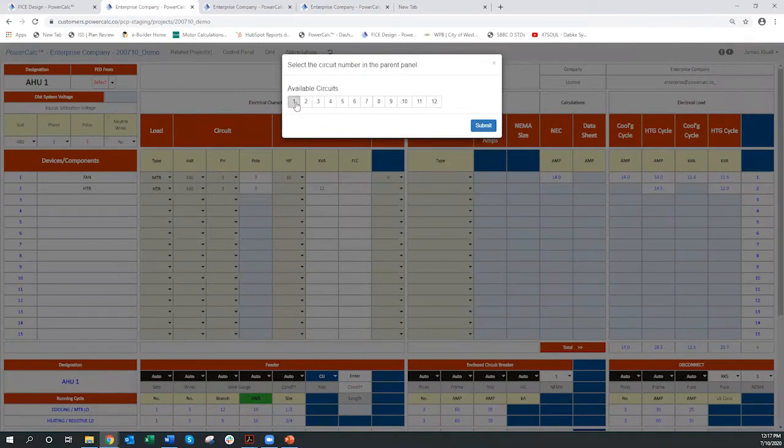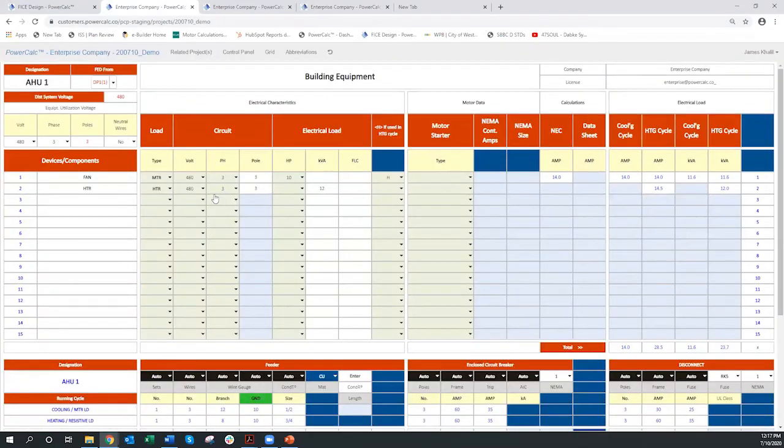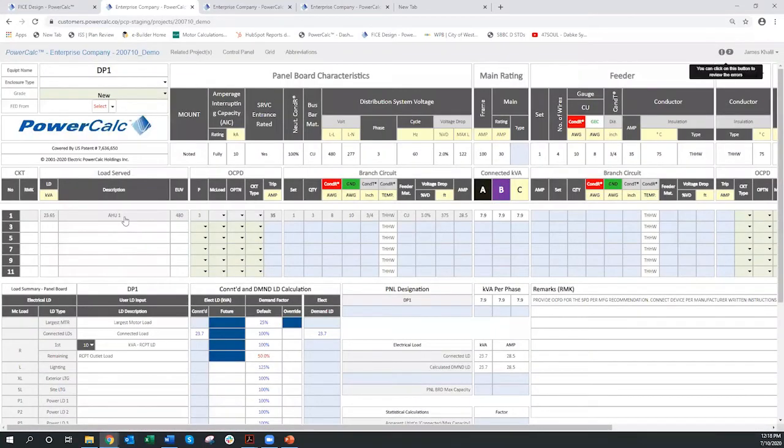Now that air handling unit became part of the overall power distribution system and is connected to distribution panel number 1, circuit 1. So if I go to it, here's my air handling unit. Here's the feeder, the load, and it started automatically updating the feeder size for DP1. By the way, you can also change the name to anything you want by just clicking on the name and changing it to whatever you want. So I'm just going to change it to DPH to indicate that it's a 480 panel.